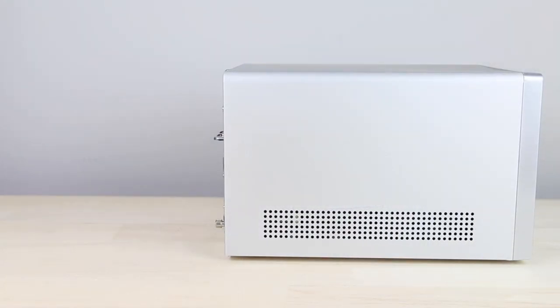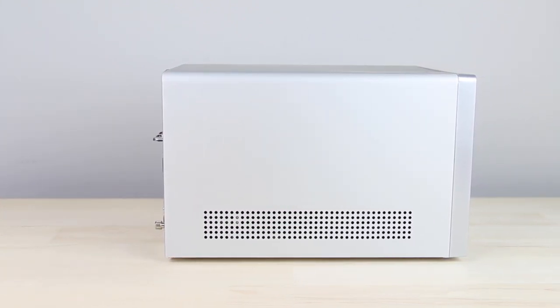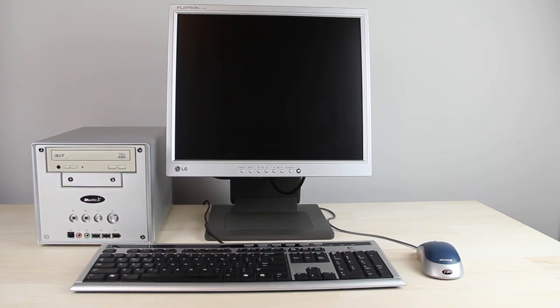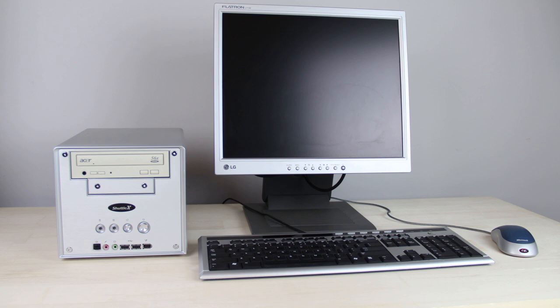We now have the Shuttle put back together, ready for an operating system. That said, what good is a retro computer without some period-correct accessories? Matching silver definitely is a good look here. Though, ignore the blatantly beige CD-ROM drive. While Shuttle did offer a matching silver one, I never did get that, so we're just gonna have to make do with this beige one.